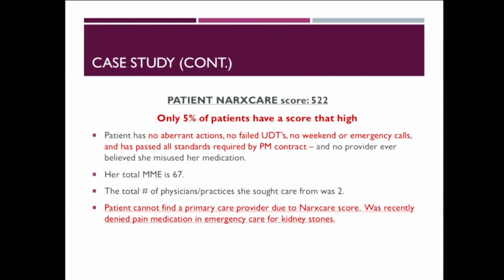The total number of practices she sought care from was two. But she can't find a primary care doctor because of her NARxCare score. And she was recently denied treatment at an emergency room when she went in passing a kidney stone. They didn't even admit her. They did give her a prescription for a nonsteroidal anti-inflammatory, but they said the only reason we'd admit you is for pain care, and we won't treat you because of your NARxCare score.